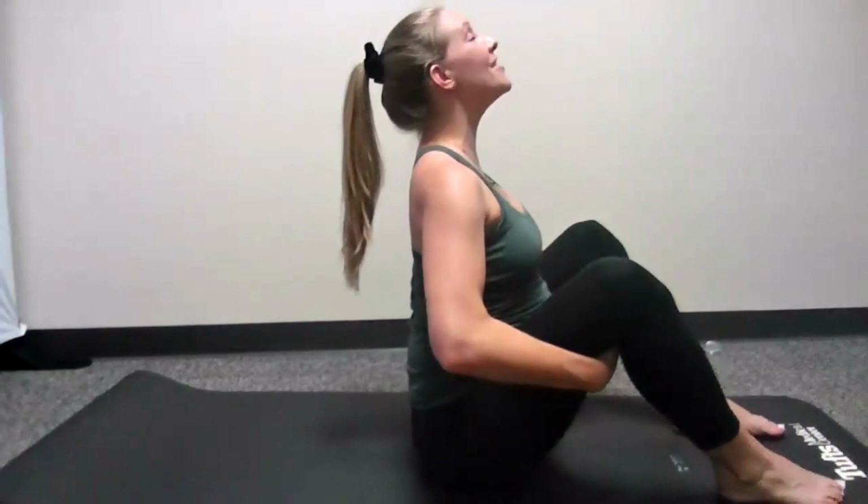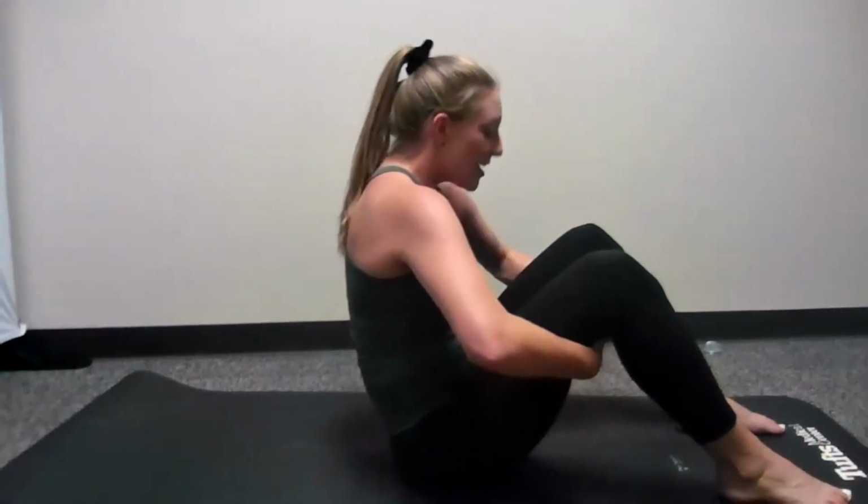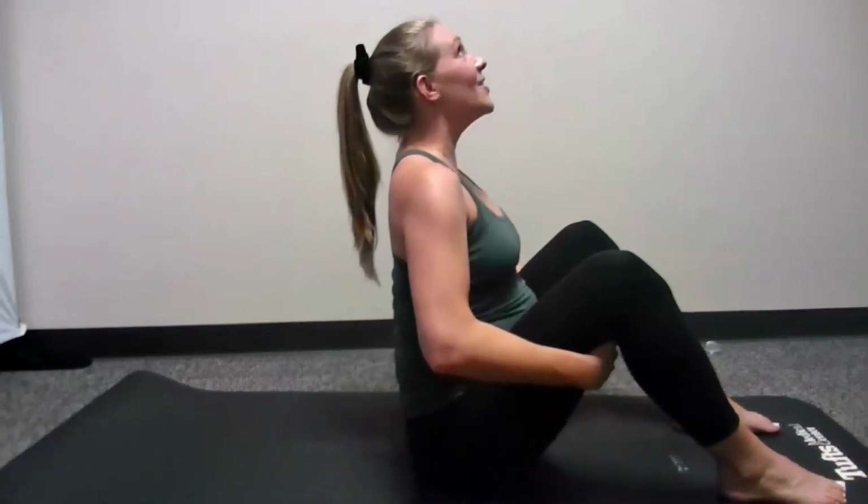Hands behind the hamstrings. We'll do a little spinal mobility here. Inhale, open the chest up. The crown of the head reaches toward the ceiling. Exhale, scoop and round the spine. Good. You guys stay right here. As you do that, I'm going to double check that I got everyone checked in for class today.